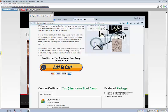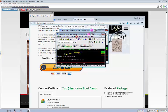And so, yeah, if you have any questions, let's see, is it making sense? We had the question about if you were wondering about, does it work for currencies?